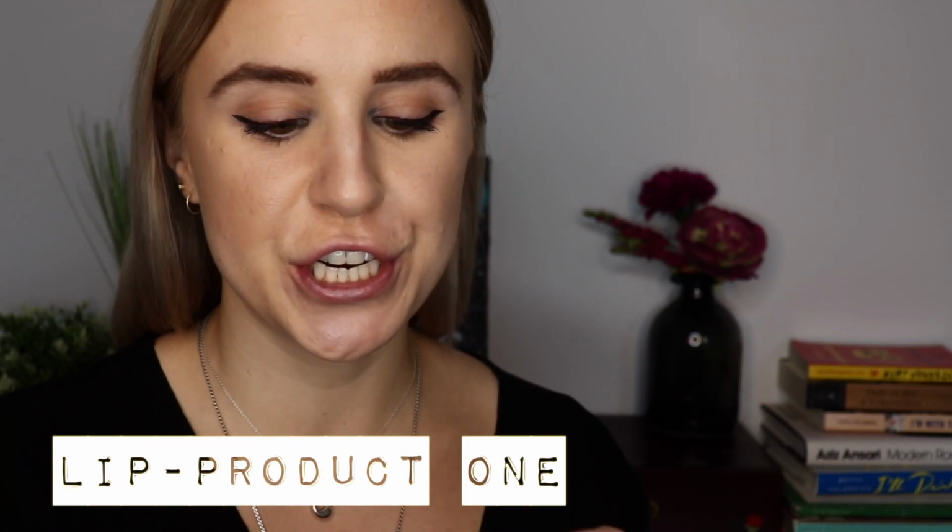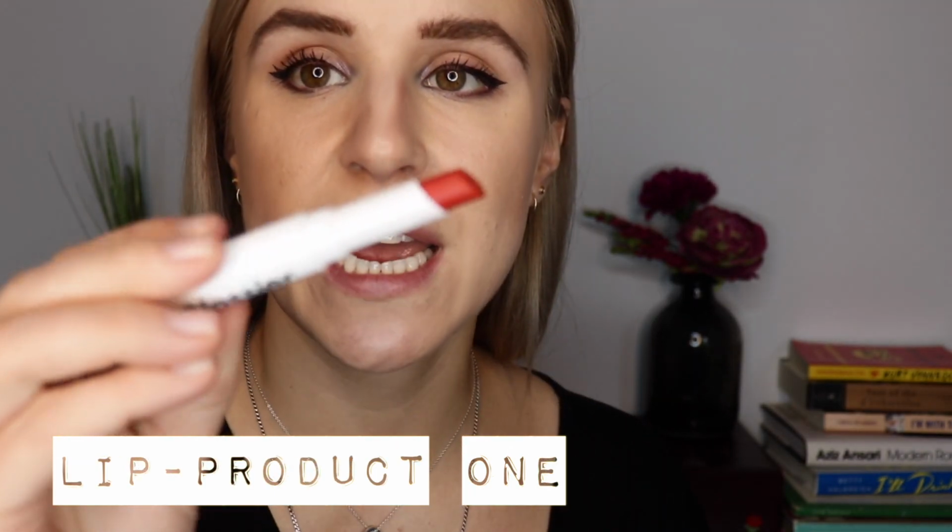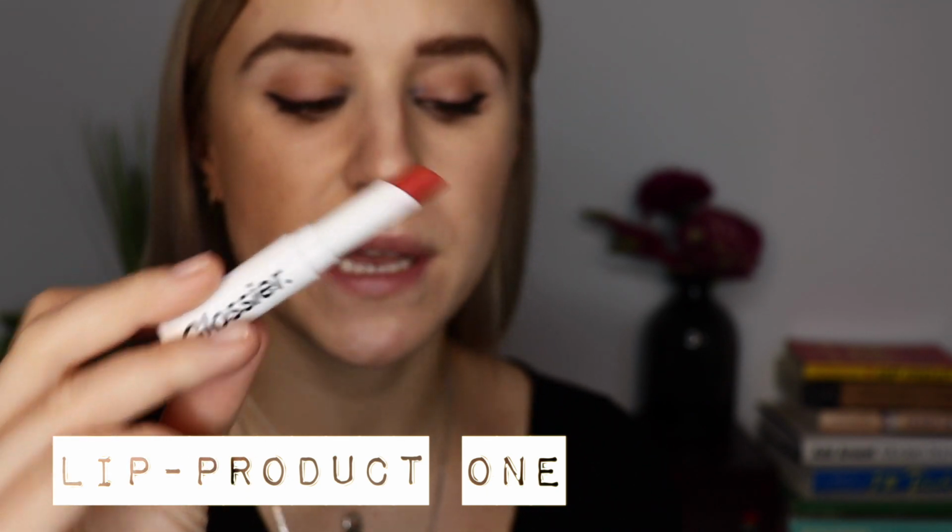Okay, so our first product is Generation G by Glossier. This is what the color looks like in the tube. It's a really poppy-like color.